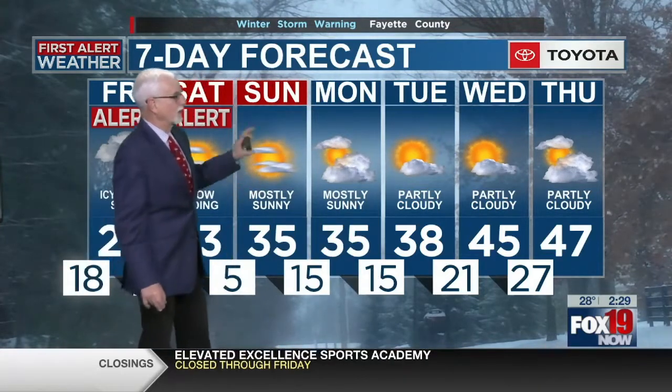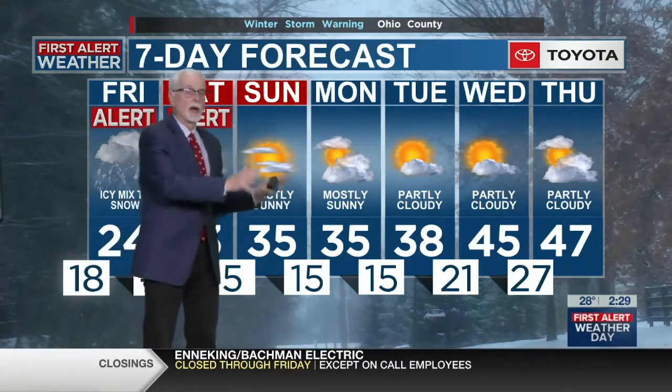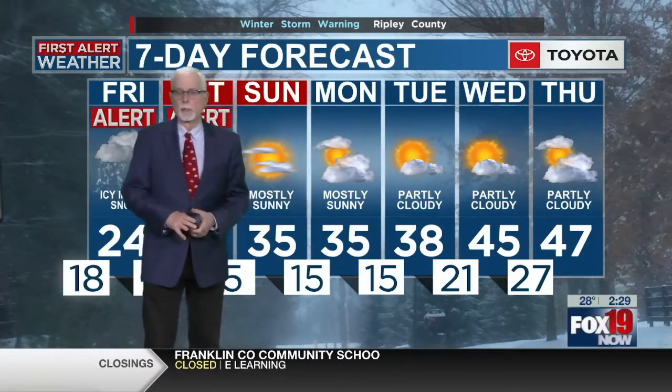Not much going on from Sunday on into Thursday of next week. Plenty of sunshine to partly cloudy skies, so it calms down, no big storms coming our way, and stays seasonably chilly until we get into Wednesday and Thursday there, where temperatures go above freezing.